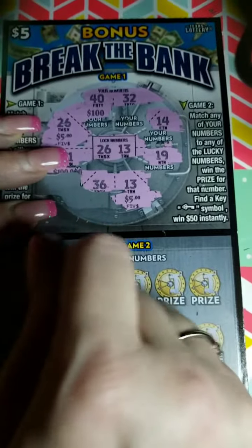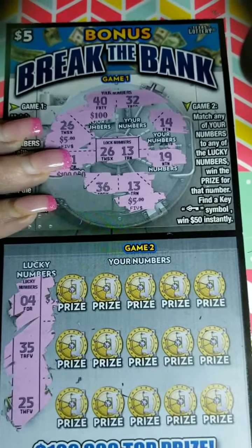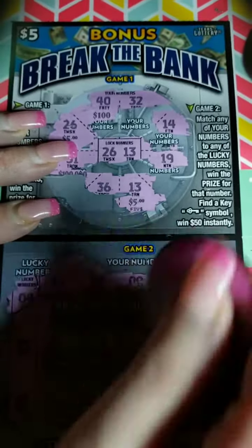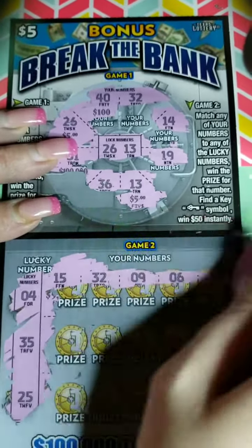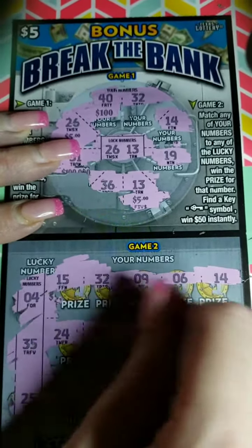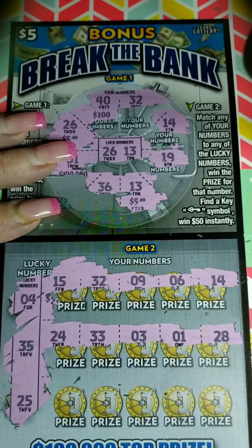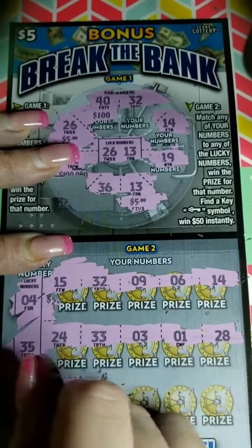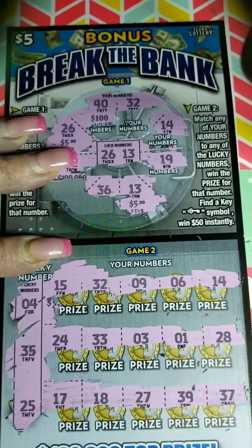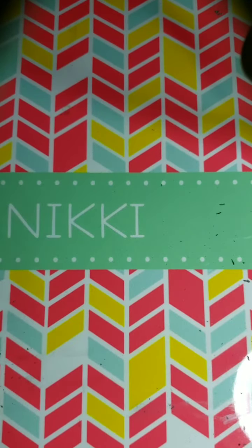All right, let's go to the lucky numbers here. Not in the profit zone yet, we're at break even so far. The numbers are 4, 35, and 25. Come on, 4, 35, and 25. Where are you at? Come on. And nothing on the bottom, but we got $10 back so far. We'll set that one aside.